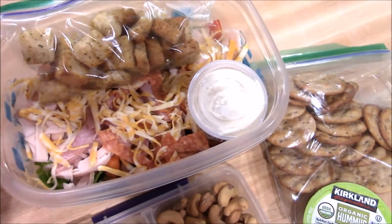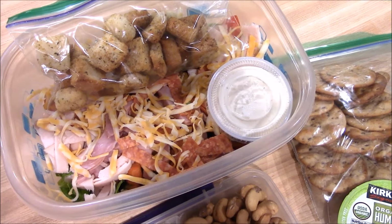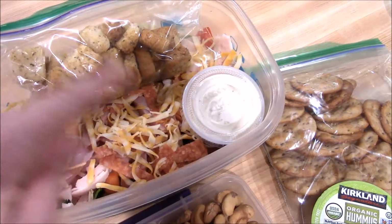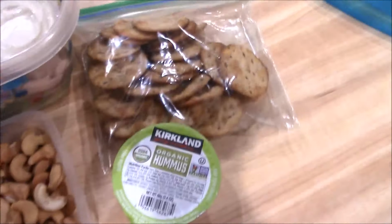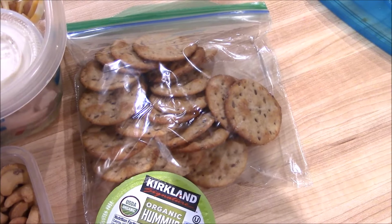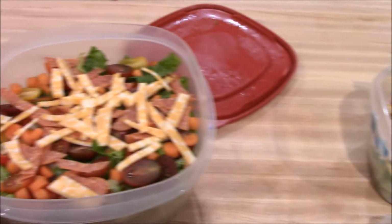And then for Adam, I just recreated basically that same salad, except I added some more protein to his. Along with the pepperoni, I added some ham and some turkey. And he's got some ranch dressing in a little cup along with some croutons. And then for a snack, he's got a hard-boiled egg sprinkled with pepper, some cashews, and then some hummus with some pita bite crackers from Trader Joe's. So that is what we are taking today.